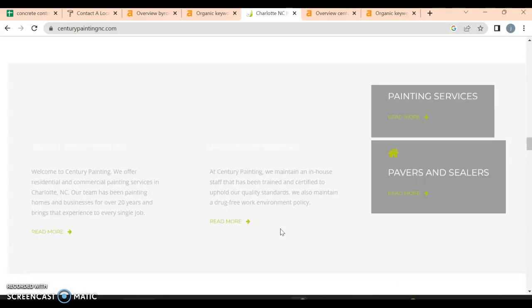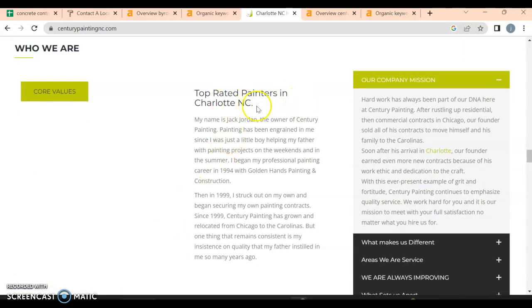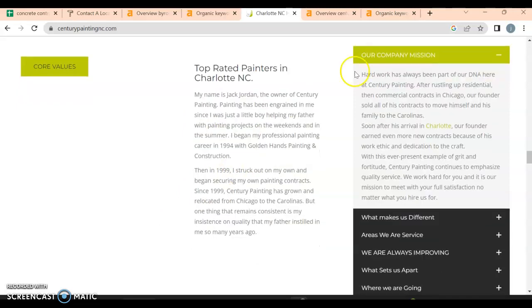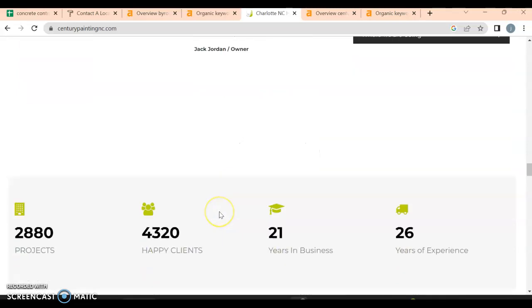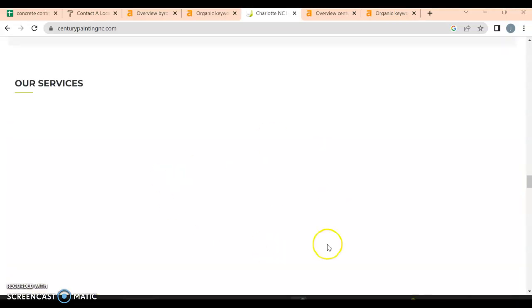A lot of these I'm gonna assume are pictures, but for some reason they're not loading, and I'm still scrolling, and I'm still not seeing much. And now we get to some content here. Hey, see more, read more, which is good. Top rated painters in Charlotte, letting them know who they are, what they do, what their mission statement is. So they're not doing bad. And now they're getting to our services. The problem is none of it is loading.